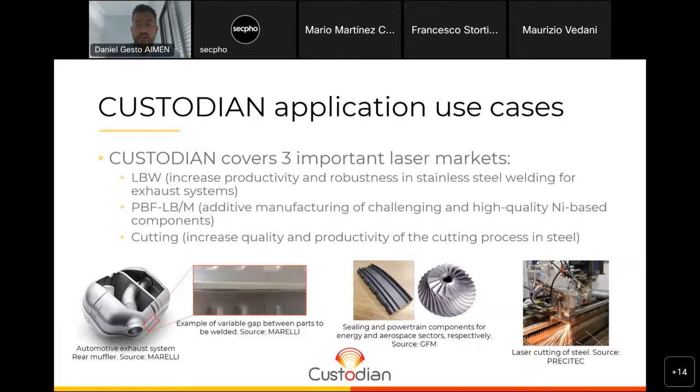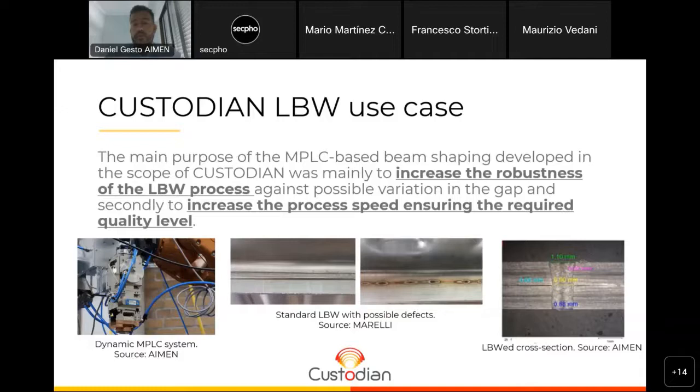I don't want to go into details, but just to let you know that our colleagues will present the case of LBW, with very good results. In fact, today we received very good news from Marelli. They were testing the final components we welded at IMEN, and the results are very, very good. My colleague Mauro, and also Jorge, will provide you more details about it later on.